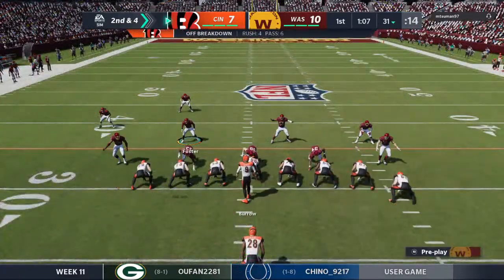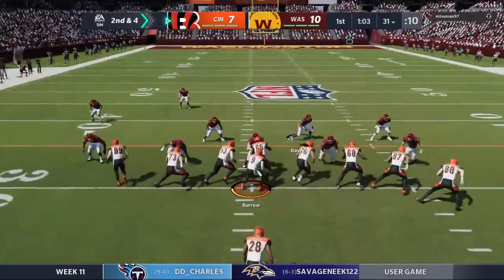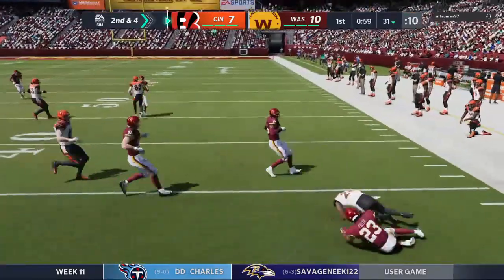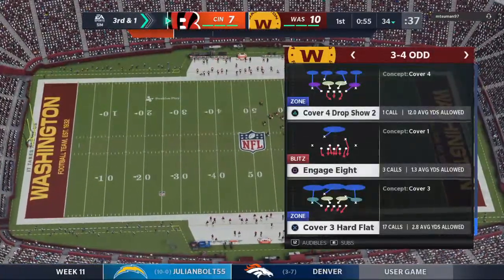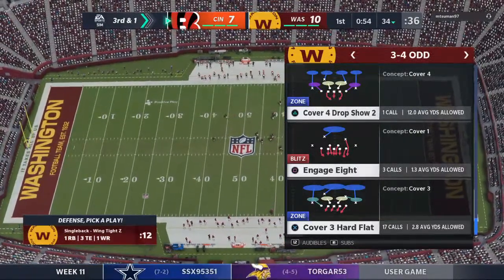They'll come up now 2nd and 4 from the 31. Now Joe Mixon. And tackled down after a gain of 3. Leaves him with 1 yard to go on 3rd down. He was brought down by Kendall Fuller. That's some good tackling there to keep him short of that yellow line.